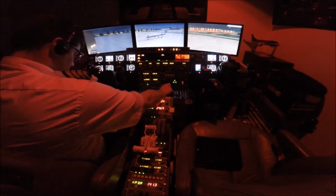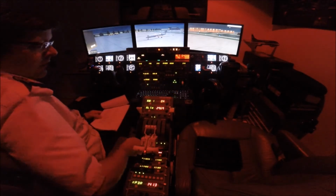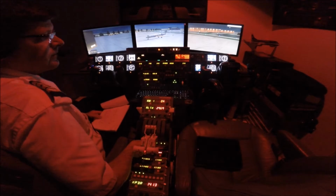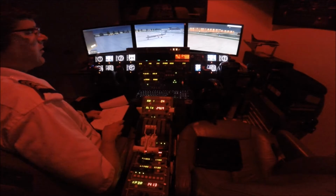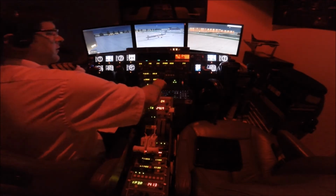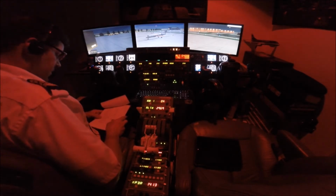We'll select the number 1 engine for start. It's spooling up. And again at 18%, I will introduce fuel. We have a good start of the number one engine. I'll select it back to both and select ground. All right, engines are running.